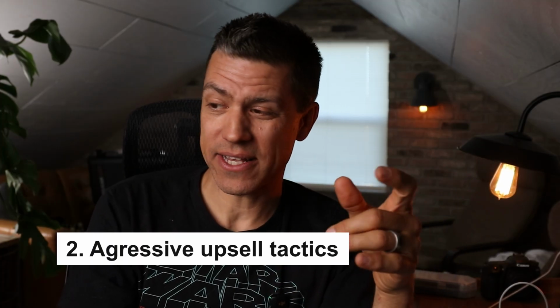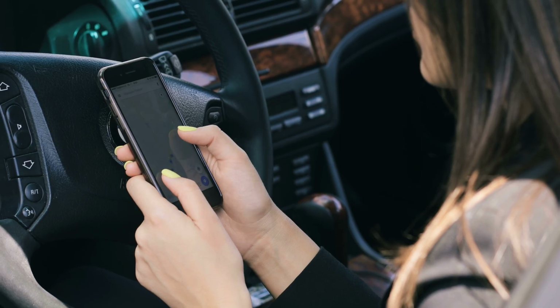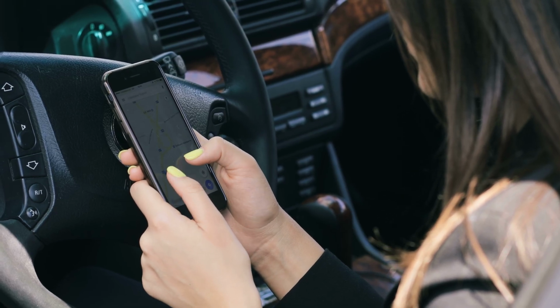Second scam to avoid, and this isn't as much of a scam as just kind of a pressure tactic, is upsell on a GPS or other things like that. If you have a smartphone and a data plan in Costa Rica, you really don't need a GPS. So just be aware of upsells for things that you may not need.